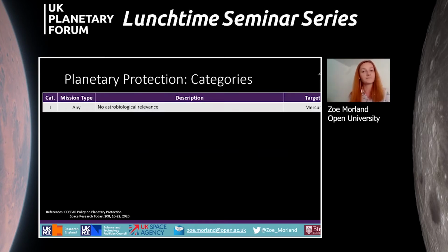Each mission is characterized depending on its risk associated with the target body and the mission type. So category 1 is any mission to a target with no astrobiological relevance, such as Mercury or the Sun.